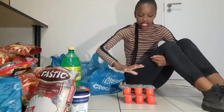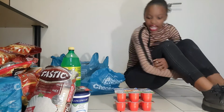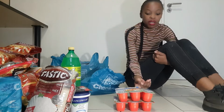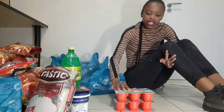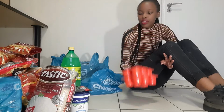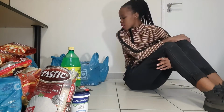Now the next thing is Fruitiano yogurt. I bought two of them because I like them, and these ones are not so expensive. Each packet, the normal packet would be like 18 rand to 25 rand, but these ones are like 11 rand, so I got two of them, so that is 22 rand. Okay, there's nothing in this.